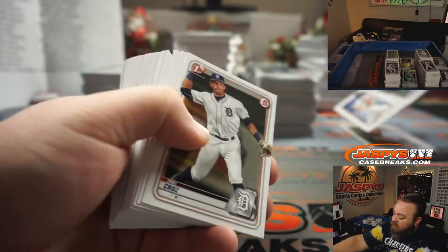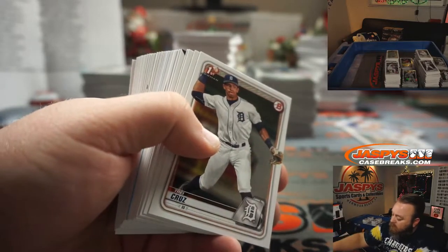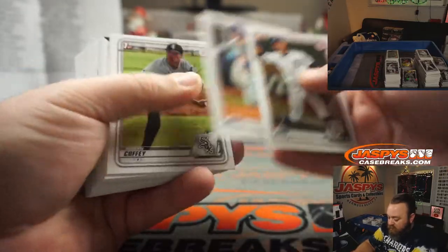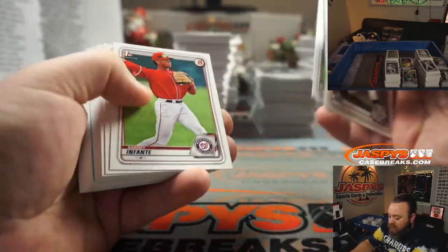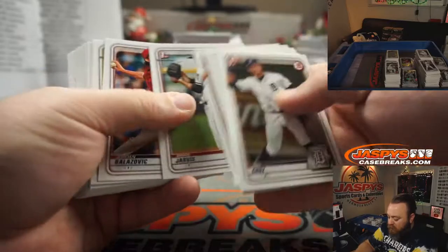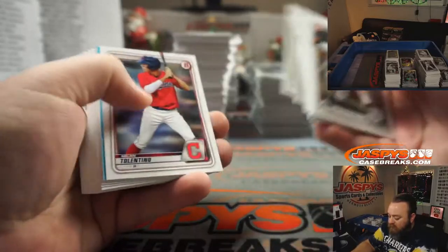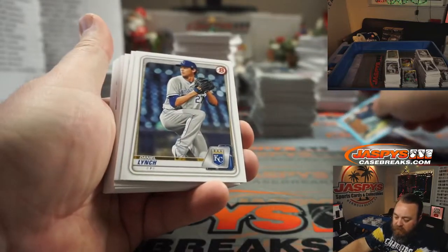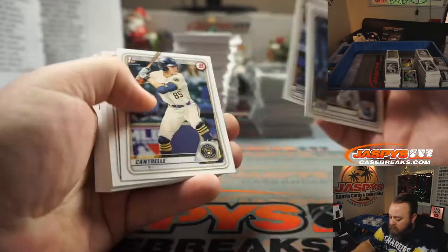Heston Kjerstad, that's the fourth player. Those are the only players that paper shipped. That's for the Orioles and Eric Ainge. Those four and those four only paper ships, other than the obviously numbered cards like this. Zach DeLoach to 499 for the Mariners, Justin Comer.